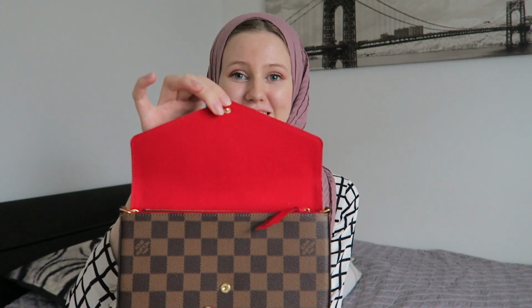I really love it. So yeah, I was first going to get it in Azure, then in monogram, but in the store I decided that I want this. They had it in the Azure and in Ebene at the store, but I think this is a bag that I want to have forever, so it was better to get the darker color. And then it's red inside, and it's not as bright as it looks on the camera, but because it looks so bright on the camera, I didn't like it that much when I saw pictures of it. But when I saw it in the store, I thought it looks really nice, and I liked it actually better than the monogram one.